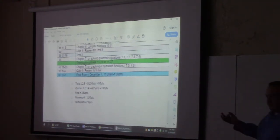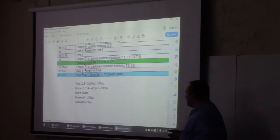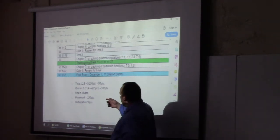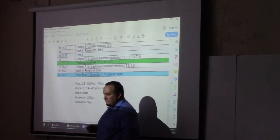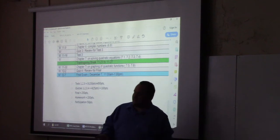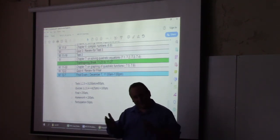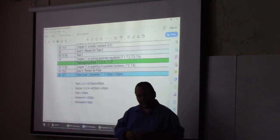So like we talked about, you want 3 tests, which I think is good. Each one will be worth 150 points, which means if you make 100 on the test, it's not good, right? You want 150, because that would be 100%. If you earn 150 points, it would be 100% on that test.